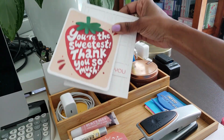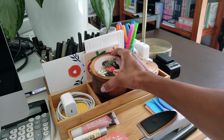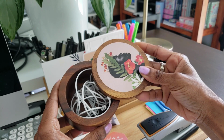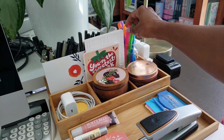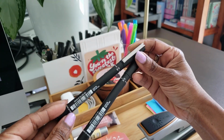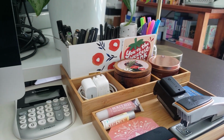Then over here, I've got a couple cards sent to me by some of my very sweet patrons. This sticker is of another collage by Natasha Cunningham, and I just stuck it on this salt cellar where I keep a pair of earbuds. Then I've got my highlighters here, a bunch of fine liner pens, chargers, and other knickknacks in these trays.